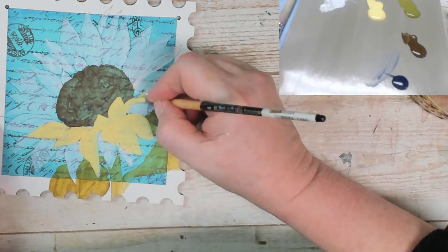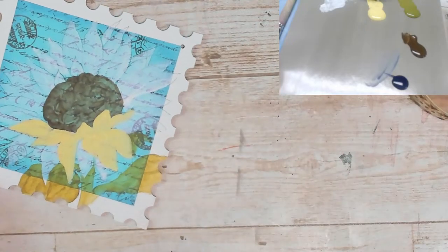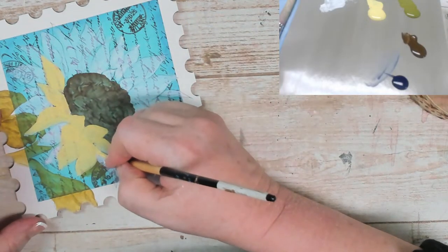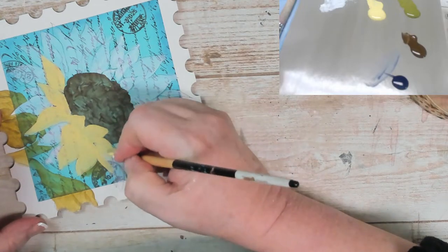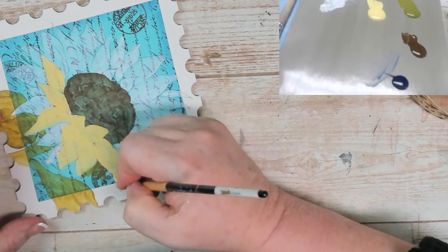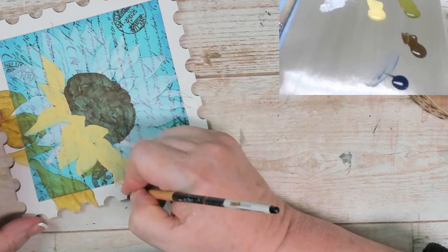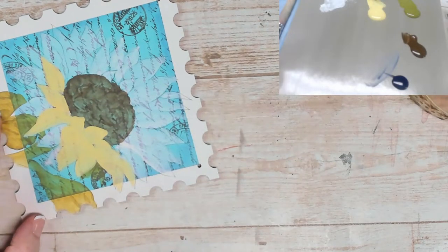Easy peasy. So all of those petals that got that one single coat of white are going to get a coat of that Baby Duck. Lovely yellow.